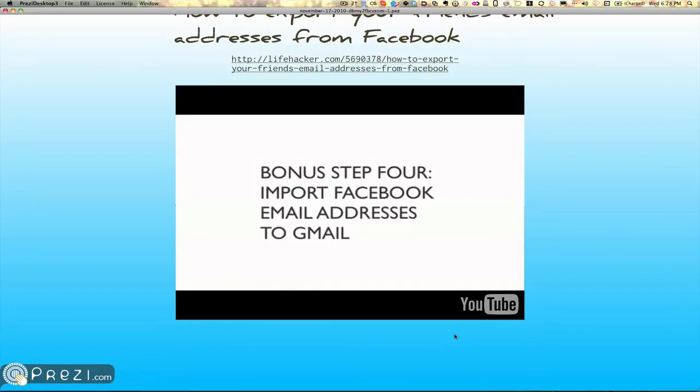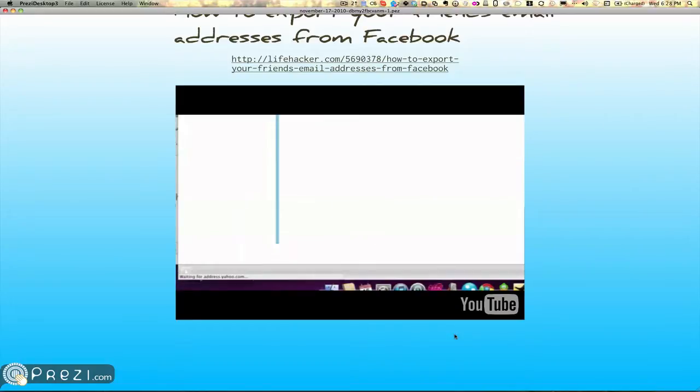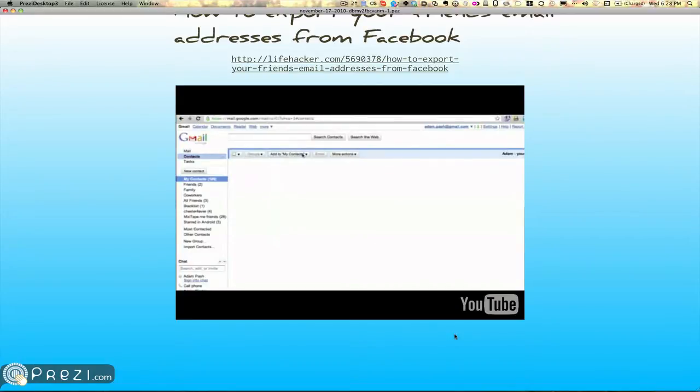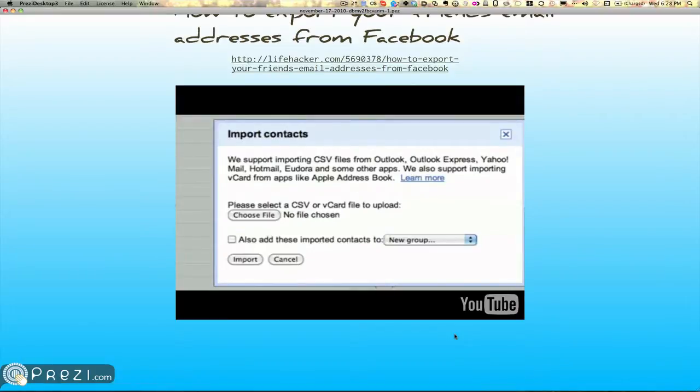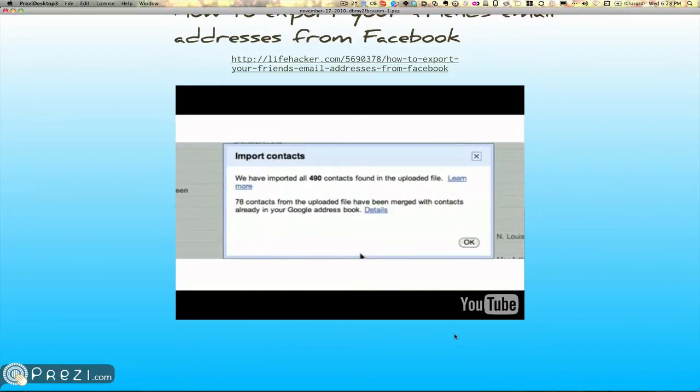Step 4. Import the Facebook email to Gmail. If you want to import your Facebook contacts' email addresses to Gmail, this method will do the trick. First, export the Yahoo CSV type from Yahoo. Gmail can likely handle a lot of different file types for contact import, but CSV is plain text and works like a charm. Then load Gmail contacts and click on More Actions, Import. Then upload the CSV file you downloaded from Yahoo. You can optionally add these contacts to a group. I call them Facebook contacts. Last, click Import, and you're done.